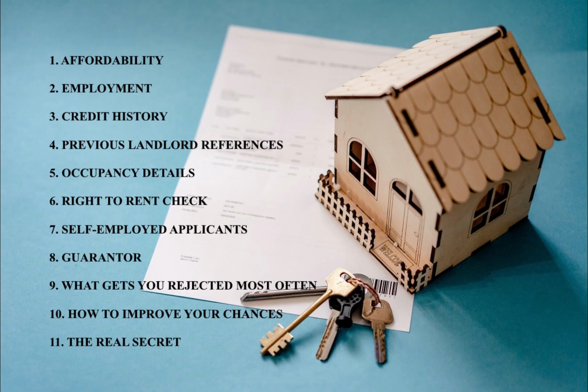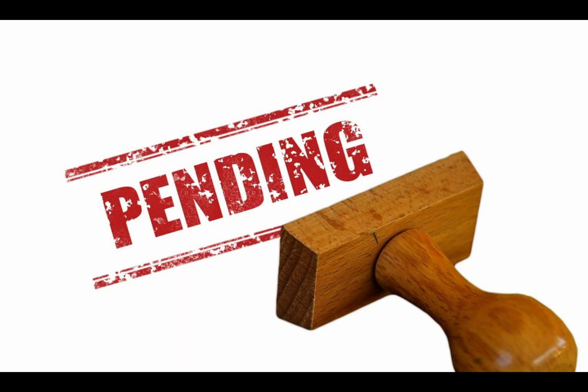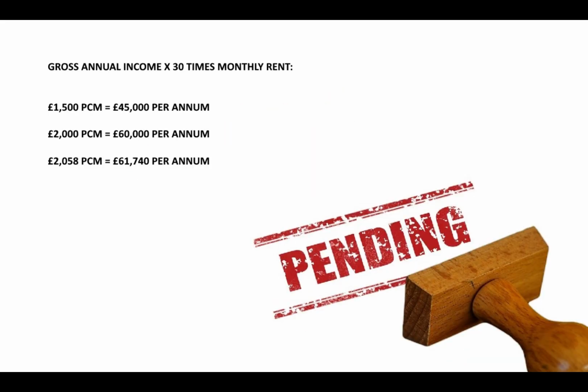And if you stay until the end, I'll show you how to improve your chances of getting approved, even if your situation isn't perfect. So the first thing rental agents will check is if you can afford the rent. Now, when it comes to affordability in the UK, the most common way that this is checked is your gross annual income should be around 30 times the monthly rent. So for example, if the rent is £1,500 a month, your target income should be around £45,000 a year.